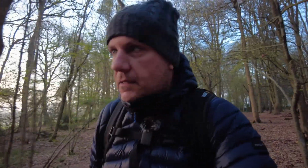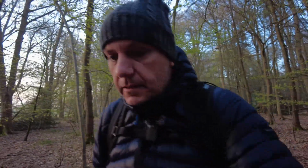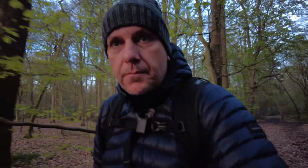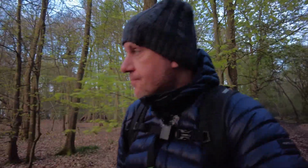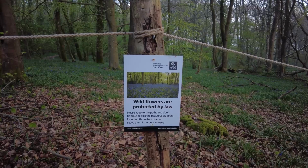I forgot that this area is not really covered with bluebells, but if I move a little bit further to the west, then that's probably a better place for bluebells. Here we are.